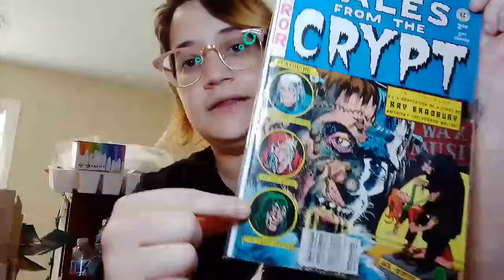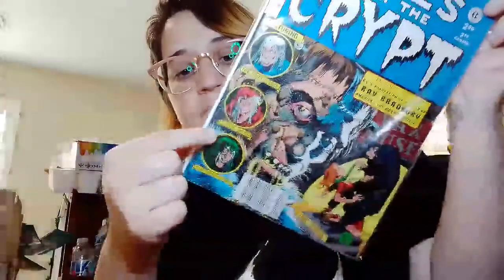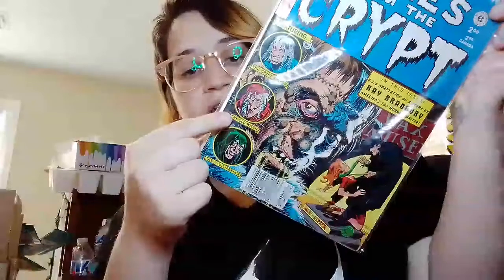So then I also got him this, which was also from a secondhand seller. It's Tales from the Crypt. I'm not entirely sure which volume this ends in, and it's got a little bit of wear to it. I don't know if you can see where the V is. It is a little dirty. It's got a tiny bit of wear, but it's nothing too bad, so that's good.